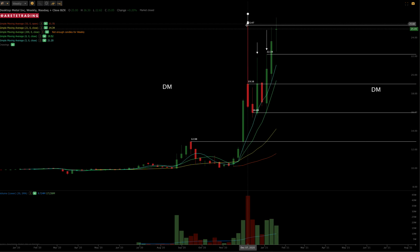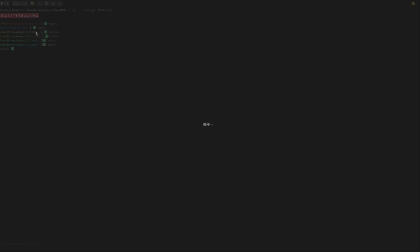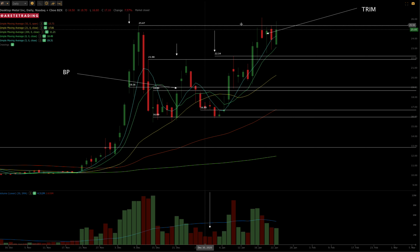So what we see happening is this range that we've been talking about. We tested here, right? We cannot close below the 1609, and then after those tests, what happens? We explode higher. Now, we talked about this level on the daily on DM, and you can see this is where I said to trim. The reason I said that is because these bars are so wild, right? So we really don't know what's going to happen.